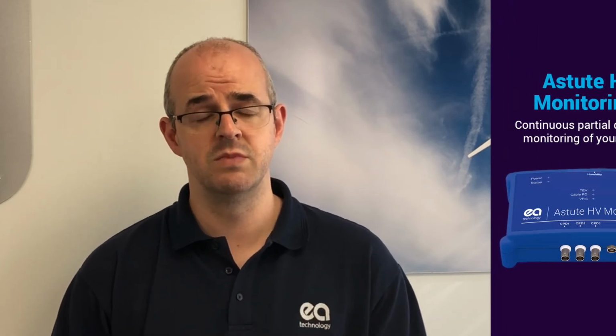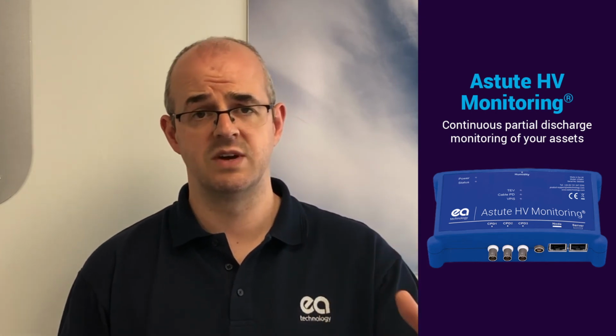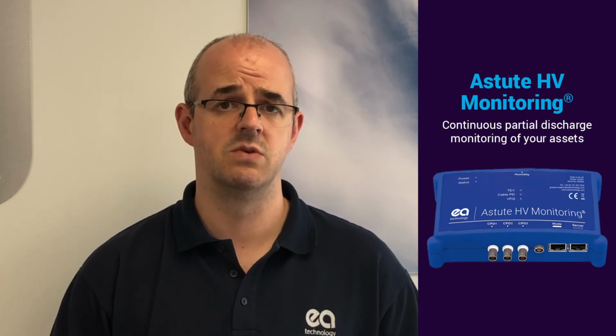So we have the handheld UltraTEV Plus 2 instrument and the UltraTEV Detector 2, both of which can be used to take readings mobile on site from substation to substation, from asset to asset, without the need to take any equipment offline. In addition to this, we do also have our Astute monitoring, and the Astute monitoring can be left where you believe you have discharge on site, and it can be left in place for a week, a month, a year, as long as is needed to extract that information, locate the source of that partial discharge, and take remedial maintenance to ensure the lifetime of your equipment.